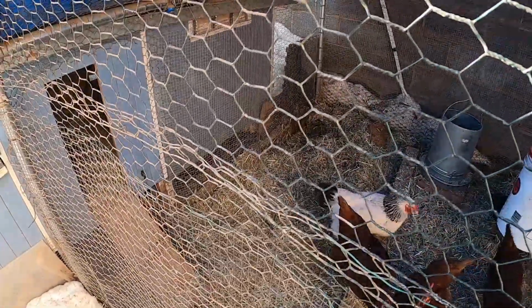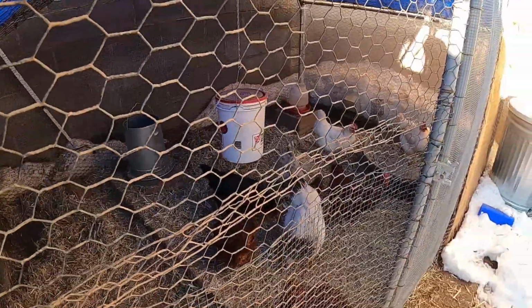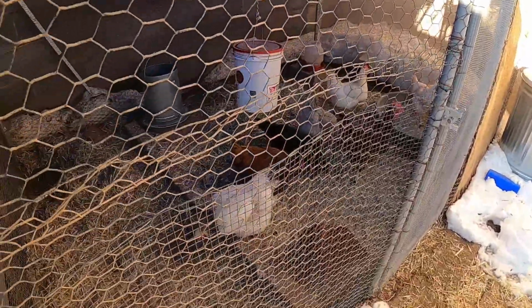Tonight's going to be another cold one. We're expecting around 20 degrees tonight, but the rest of the week should warm up, and over the next few days we will get back into some warmer weather, I'm hoping.